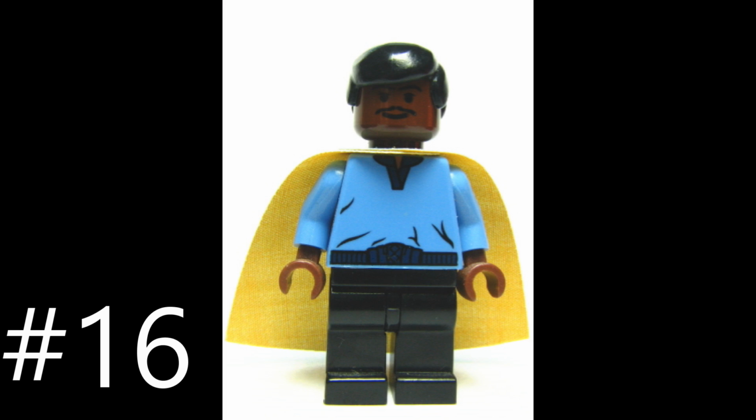Our next figure here is also from the Cloud City set, just like Luke Skywalker's figure. This is Lando Calrissian. Now the reason he is so much more expensive is because this was the only version that you could get of Lando at the time. I don't know why LEGO just never made minifigure versions of Lando, but this was one set that you could actually get him in, but because the set is so rare, this figure's price skyrocketed and made it super rare, and right now you can buy him for $137.